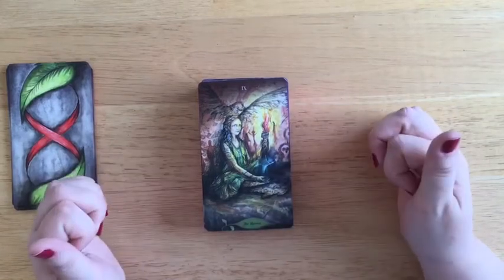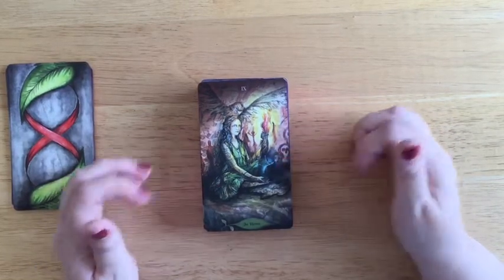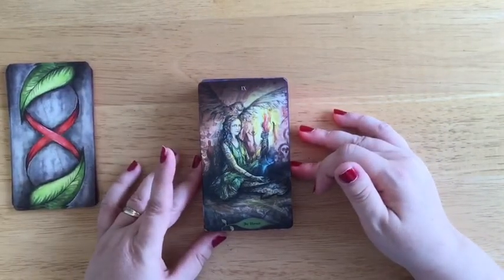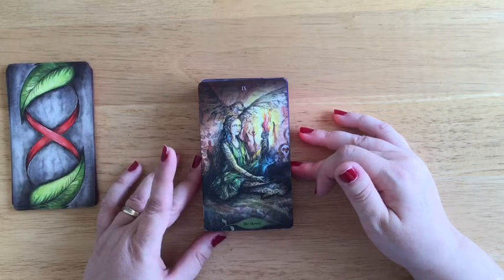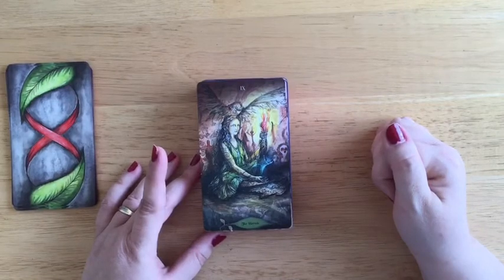And just look at her in the cave. Looks like cave paintings as well. And there's a bird here like a hawk. There's solitude. And she looks like she's bone casting as well.